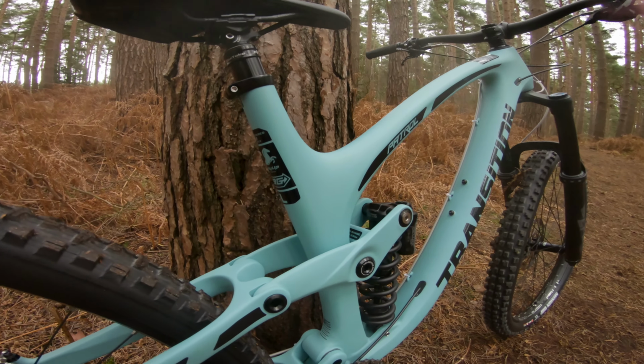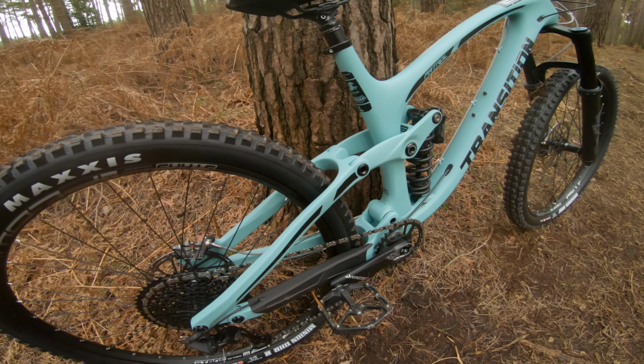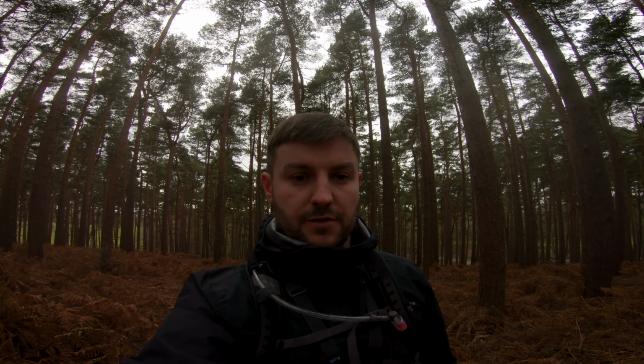It's a full carbon frame, and it weighs, according to the manufacturer, about 14.7 kilos, which is, I believe, slightly heavier than the Trek Remedy 8 2018 that I had before, despite it being a carbon frame. But we'll see how we get on with that. I don't think it's going to make too much difference.